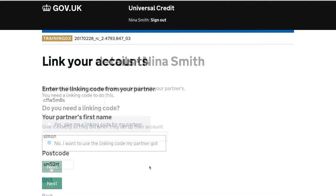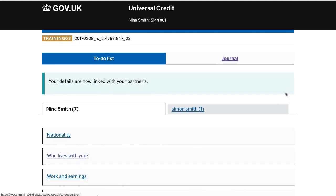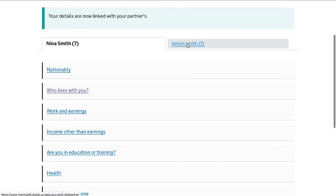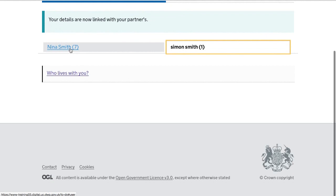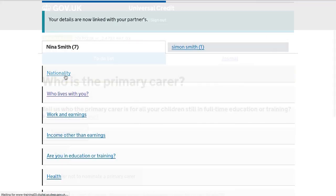When the second person in the couple then opens an account, they can then type in that code and the accounts are then joined. As a couple, you'll be able to see both yours and your partner's outstanding items in your to-do list at all times. Some things you can complete for each other, whilst other things must be completed separately.